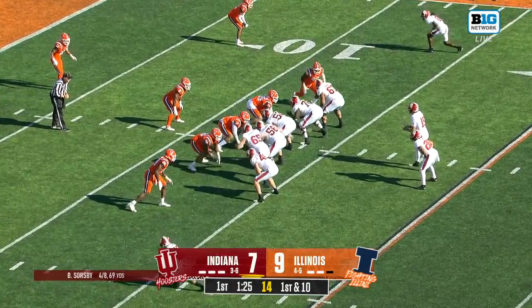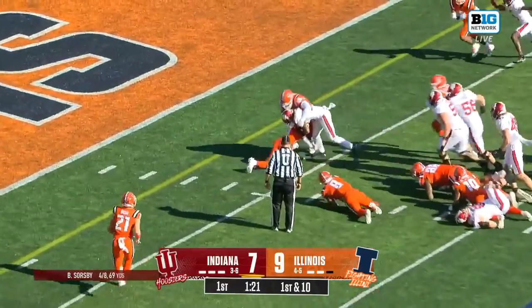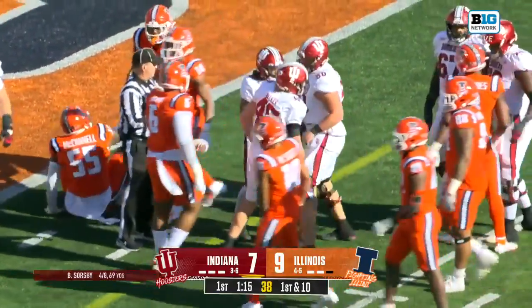He's bottom side in the slot for Sorsby on first down. And Henderson right up the chute. Physical run for Josh Henderson. And he's right at the sticks with another first down. Exactly right.